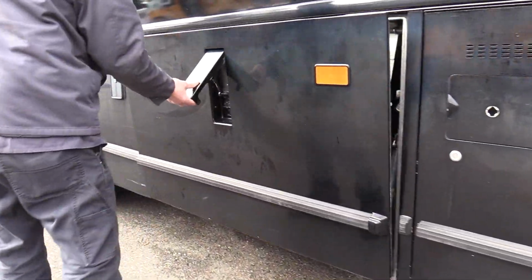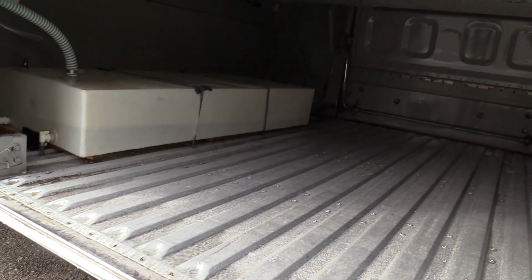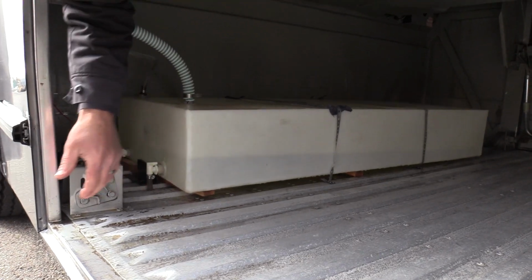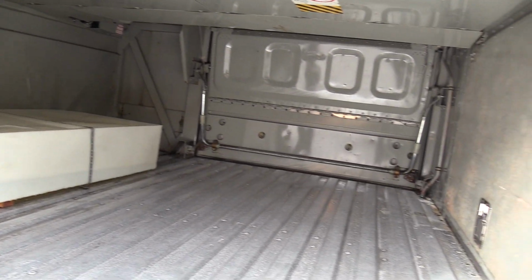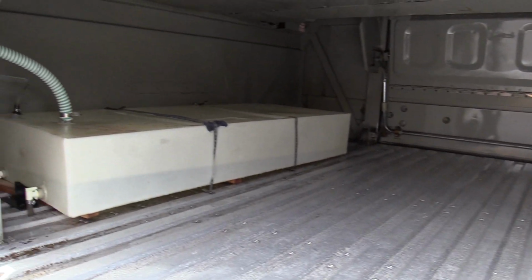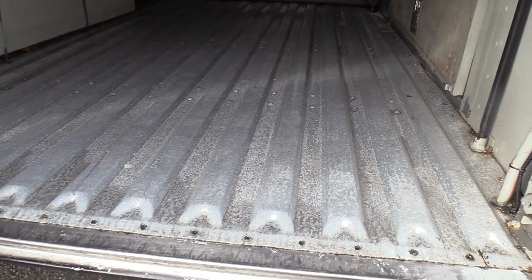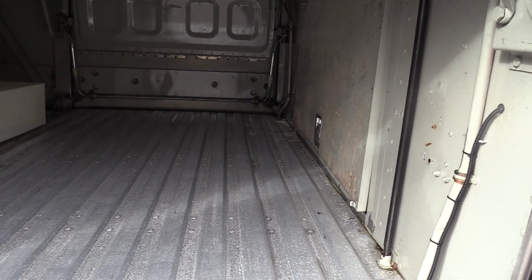Master switch and another pass-through underfloor. Whoa. Underfloor storage. There we go. Also, somebody threw in an RV water tank in this thing. That's pretty cool. It's got a little circulating pump right there. But look at the underfloor storage. The belly on this thing is tip top. Don't you think? Yep.